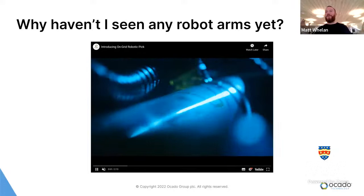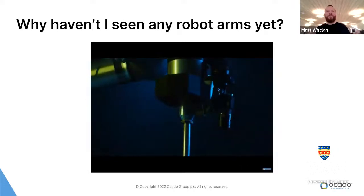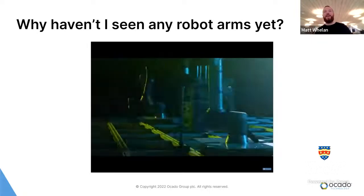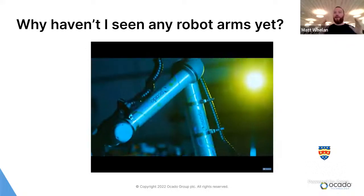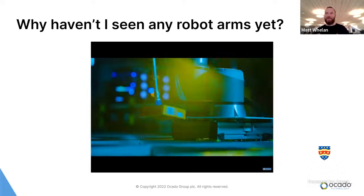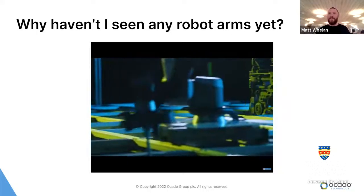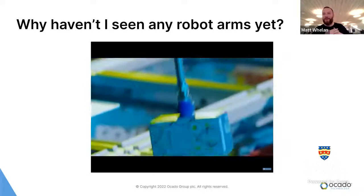If you're annoyed that you haven't seen robot arms yet, again, I said I would only touch on a little fraction of what we do at Ocado. So this is another extraordinary bit of product development. It's being done by another team in Ocado Technology. This is called on-grid robotic pick. So this is using our machine learning powered robotic picking and packing capability deployed directly on top of one of our grid systems, coexisting with the 600 series bot. This is an absolutely extraordinary development that I'm not the right person to talk to you about today.